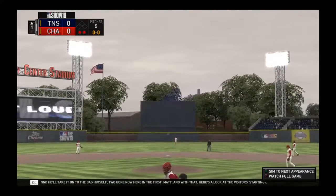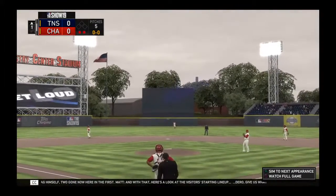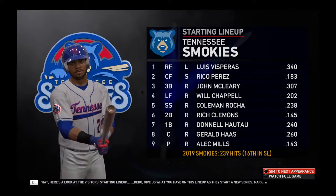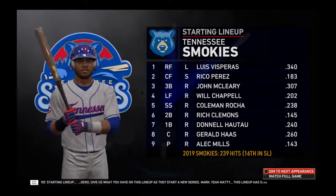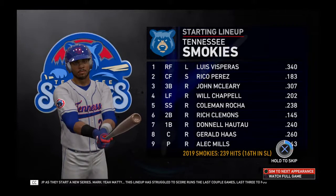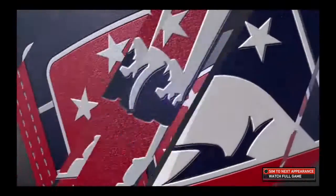And with that, here's a look at the visitors' starting lineup. Give us what you have on this lineup as they start a new series. Yeah, this lineup has struggled to score runs the last couple games. Last 3 to 4 games to be exact. They're going to have to manufacture it in a different way. Can't wait for that 2-3 run homer.